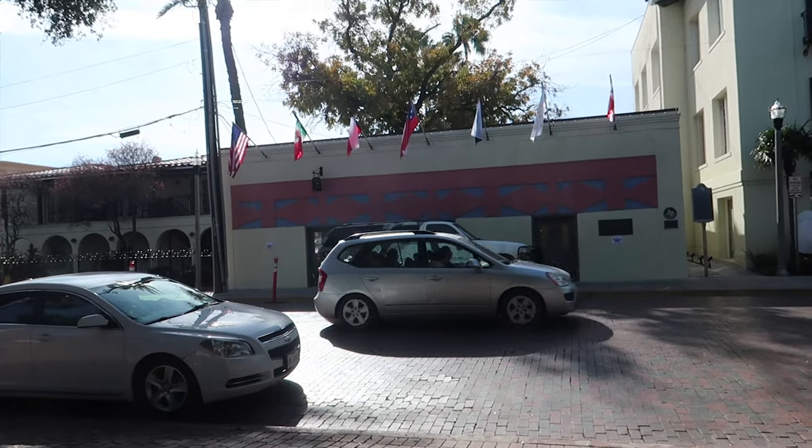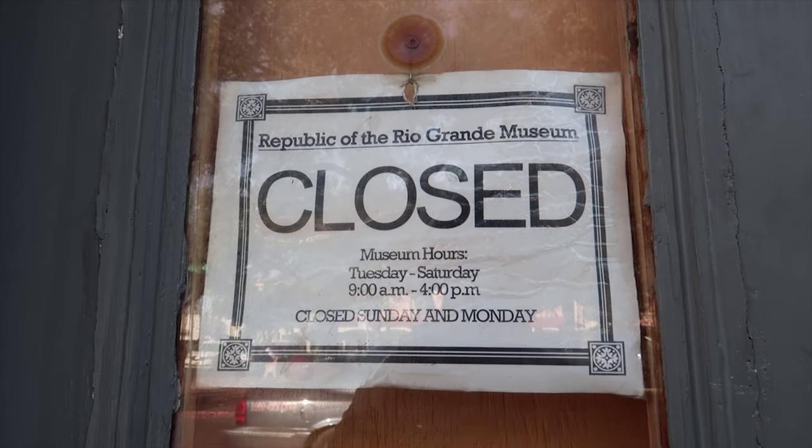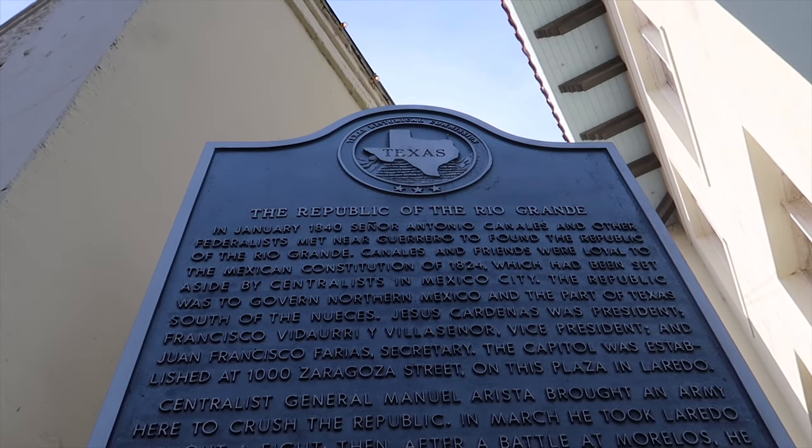I'm back to let you guys know that if you guys are interested in learning more about the history of Laredo, Texas, as well as the general region right here, you should definitely come by the Republic of the Rio Grande Museum, which is of course in downtown. The museum is right here across the street. Is this one right here. Unfortunately, it is closed on Monday, so we're not gonna be able to go inside, but let me explain a little bit what you can find inside.